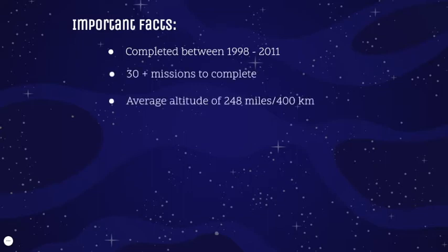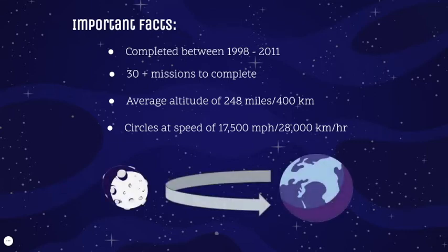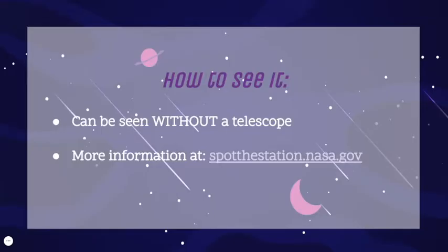The space station flies at an average altitude of 248 miles or 400 kilometers above Earth, circling the globe every 90 minutes at a speed of about 17,500 miles per hour or 28,000 kilometers per hour. In one day, the station travels about the distance it would take to go from Earth to the Moon and back. The cool thing about the ISS is it can be seen from the Earth without the use of a telescope by night sky observers.